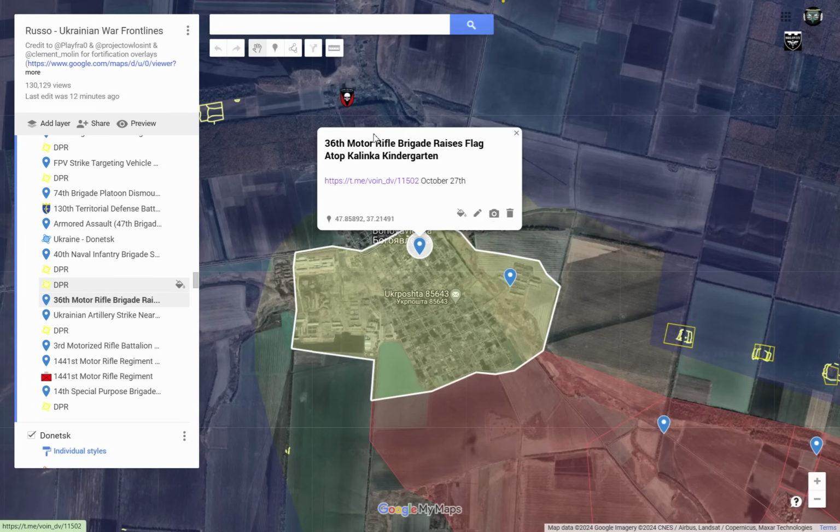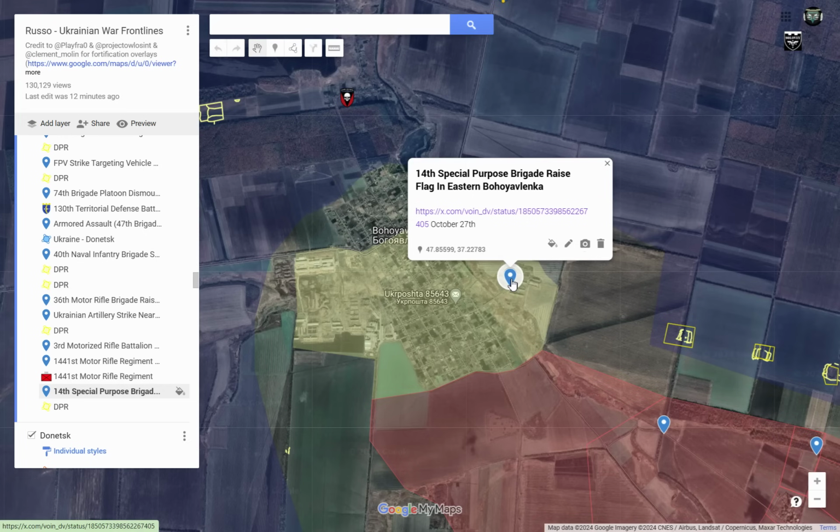So you have the 36th Motor Rifle Brigade, one of the main units involved with the attacks in this region. They raise a flag at the top of the Kalinka kindergarten. And additionally, here you have the 14th Spetsnaz Brigade. They raised a flag in eastern Bukhoyevlenka, near the warehouse region in the eastern portion, near some dugouts as well.